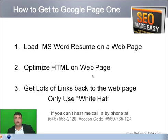Step 2, you need to optimize the HTML on your web page for your keywords. So put your keywords in 3 places. It's the title tags in the code, the meta tags, and the heading tags. Just copy and paste your keyword into those 3 places in the code. It doesn't matter what words are in the resume. It matters that you put the words in the tags on the web page.